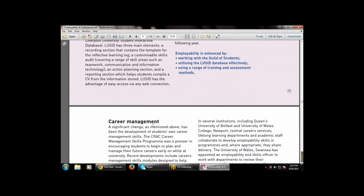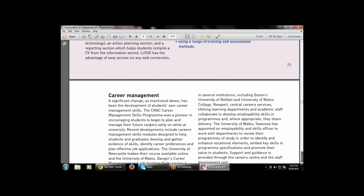The next is career management. Whatever the changes, whatever the management, whatever the career technique that is used, that is career management. A significant change, as mentioned above, has been the development of students' own career management skills. The CRAC career management skills program was a pioneer in encouraging students to begin to plan and manage their future careers early on while at the university. So students can manage their career; that is a career management skill.